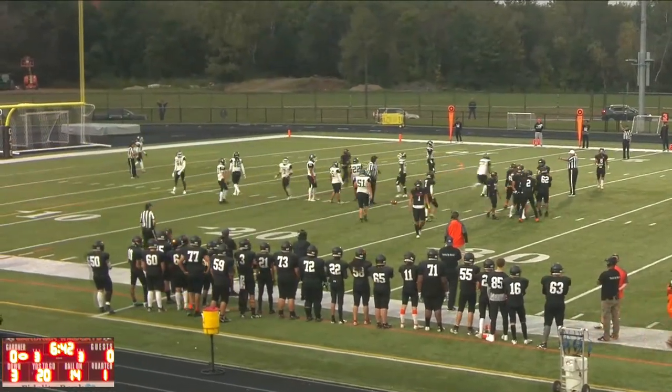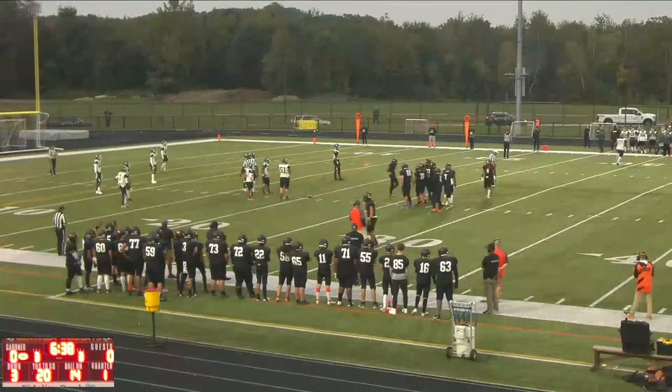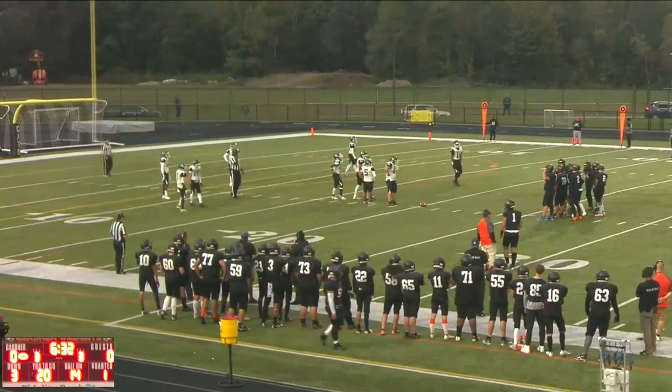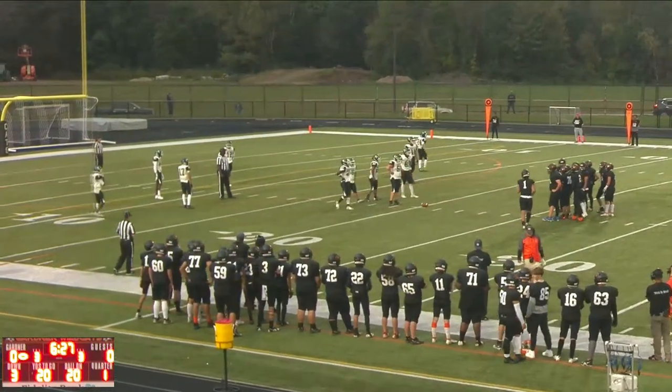Figueroa takes over the scramble himself. Gets about 4 or 5 yards on that one. That's going to be a pickup on fourth down. Ball being spotted on the near hash mark of the field at the 20-yard line. Tackle on the play, number 20, Snyder Fortin.